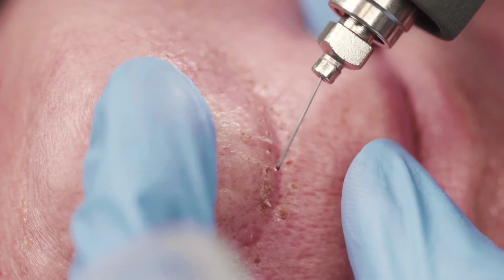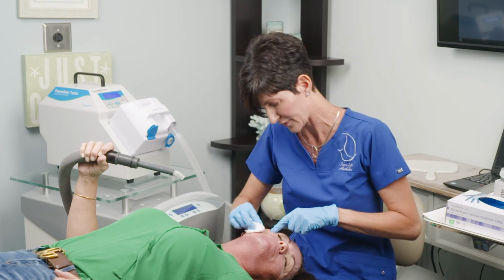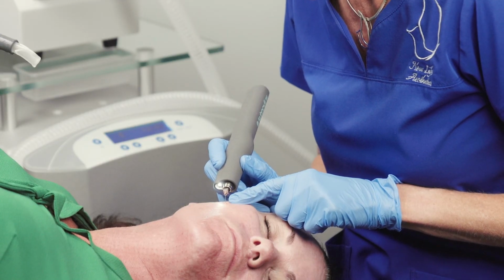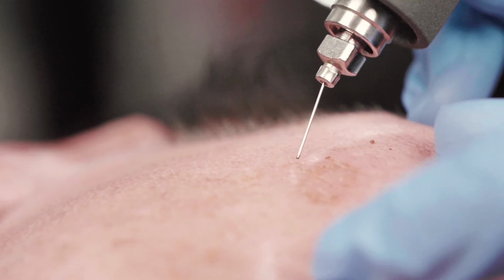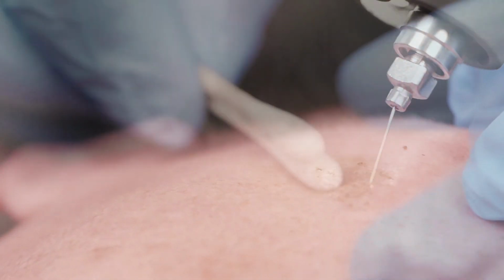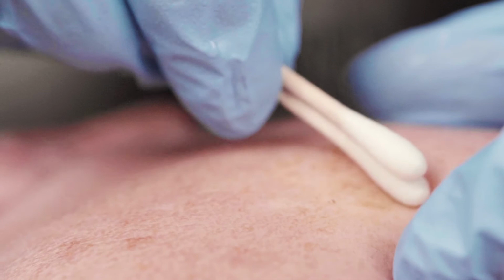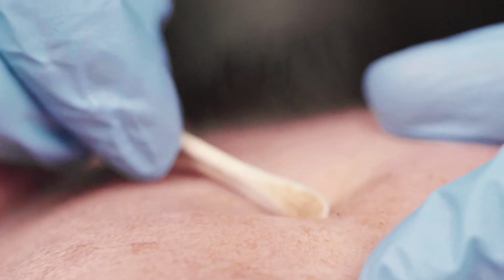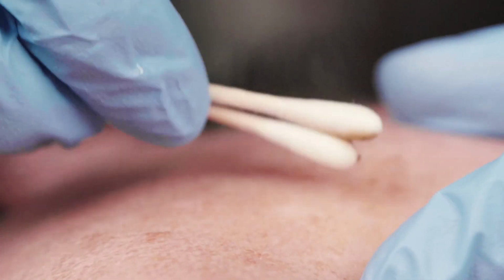The next thing I'm going to do is work on some of the pigmentation on this right cheek. She's got a few seborrheic keratoses that have not successfully lifted with other laser procedures in the past. So I'll use that coloring in technique that I mentioned earlier. See the pigment lift right off on that Q-tip. That's gratifying.